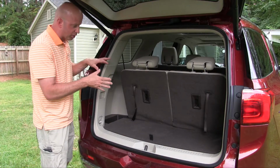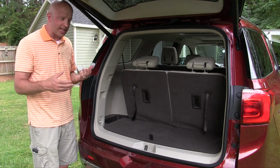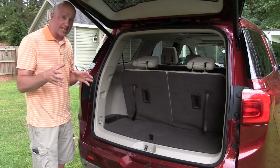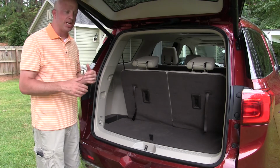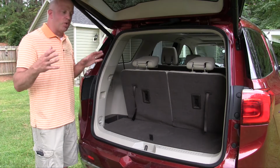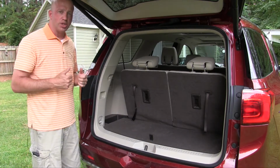Now, where it starts is here at the third row. What you're going to find back here now is around about 12 cubic feet, and that's pretty modest, basically around about a sedan trunk size. Now, that's compared to the previous version that's actually double that amount of space, and that can be compromising, but again, what they're doing is making this more mid-size, so if you want all that space, you got to step up to the big boys.